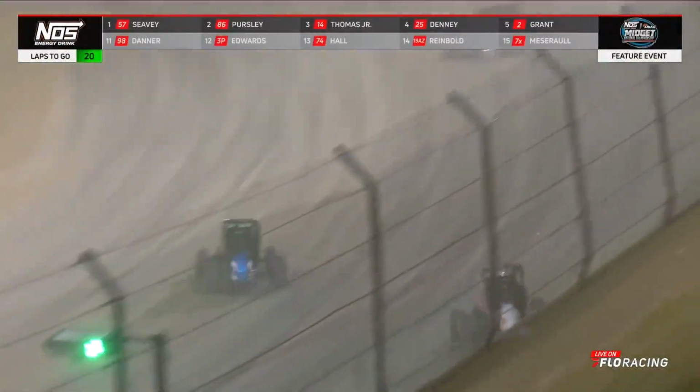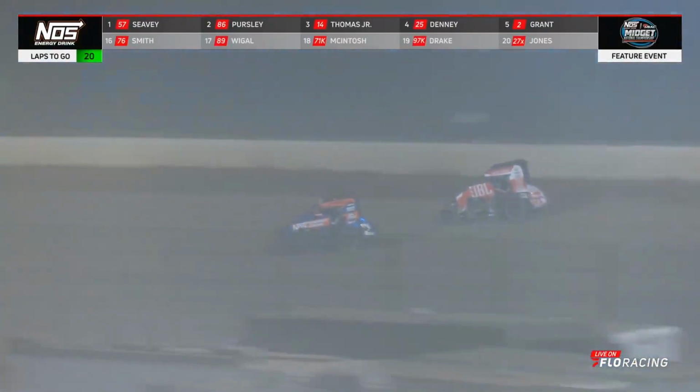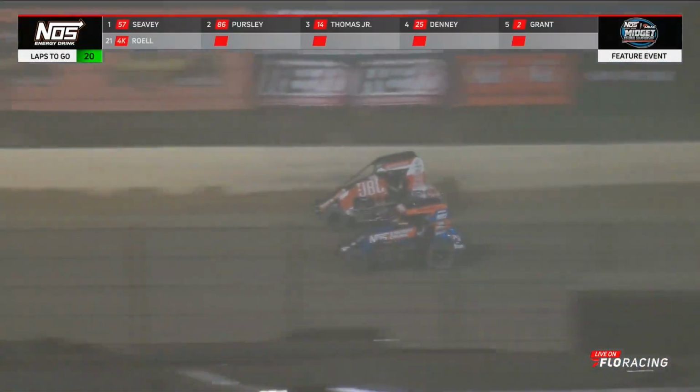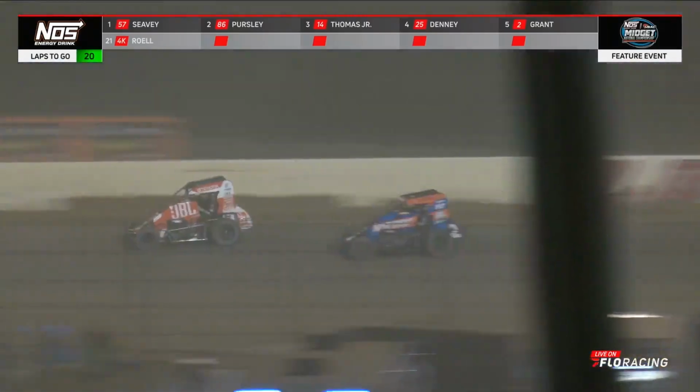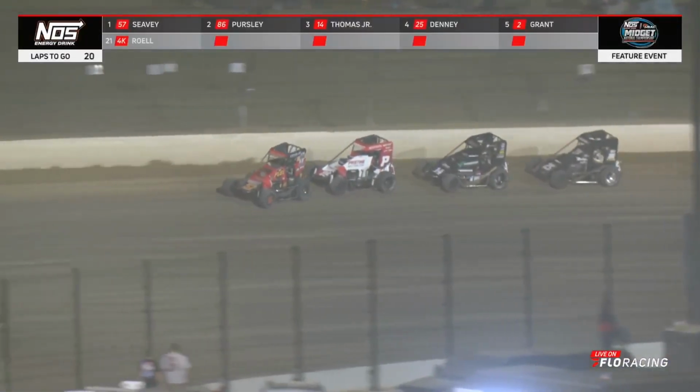Battle on the racetrack going to be between Grant and Timms. That'll be the fight for the 5th position. Grant down to the bottom. Timms going to rip the outside. They're going to go side by side onto the back straightaway. Advantage will be to the JBL number 67. But for now, caution lights come on. Set to get back after it.